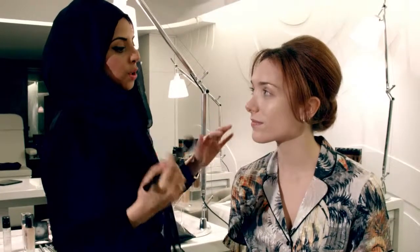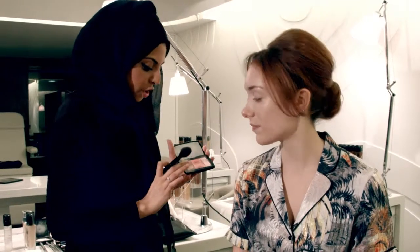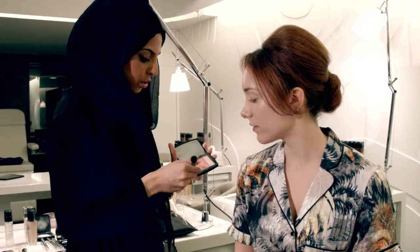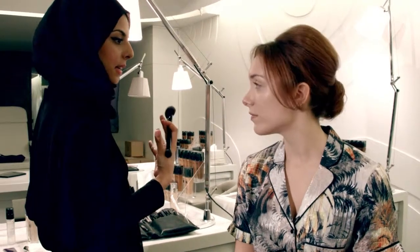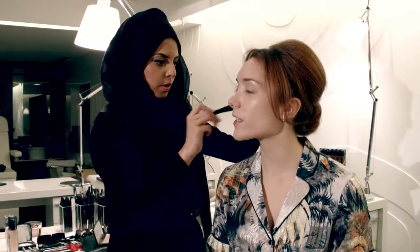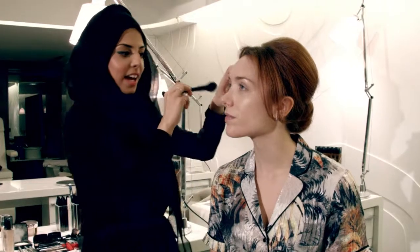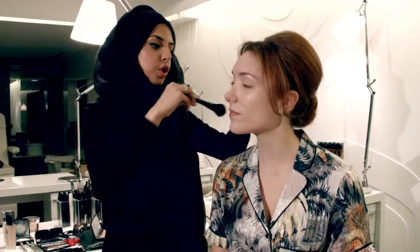Exactly. Next, what we're going to do is contour. So I'm actually using a very neutral shade here, in a contour palette. I'm not using bronzer because you've got quite fair skin. I don't want anything to come up that's too warm. So this is going to give you the right tone. Great. So it almost looks like a kind of brownie eyeshadow. Yeah, and funny enough, I'm actually going to use it as eyeshadow as well today, because it's that really beautiful neutral colour.